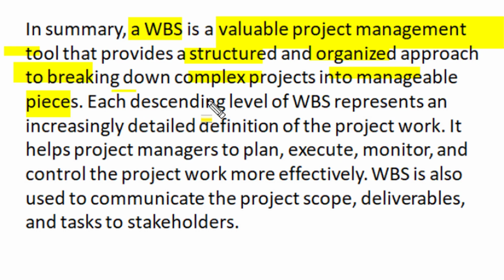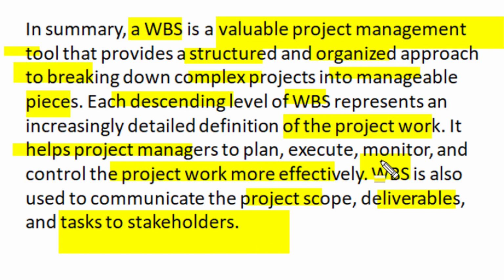Now each descending level of work breakdown structure represents an increasingly detailed definition of project work. Such a work breakdown structure helps project managers to plan, execute and monitor the project work more effectively. We can also use work breakdown structure to communicate the project scope, all the deliverables and tasks which are performed to stakeholders in a meaningful manner.